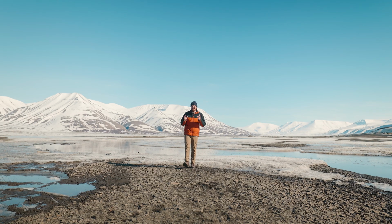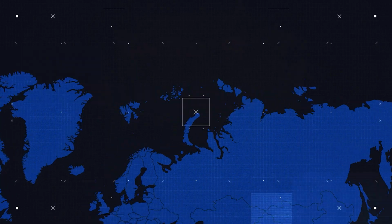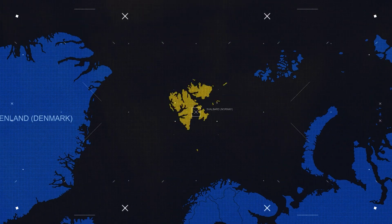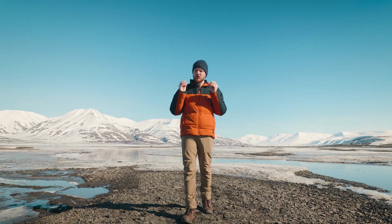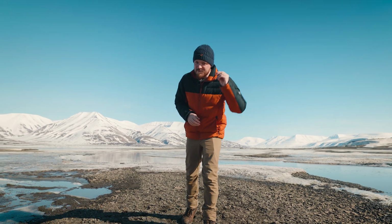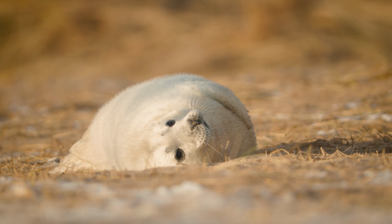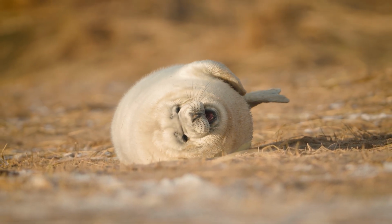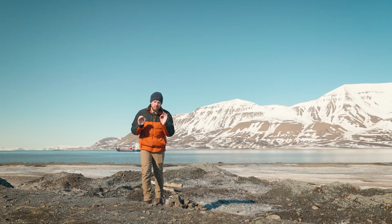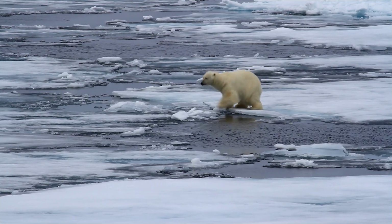Today, I'm at a pretty special location in the world, Longyearbyen in Svalbard, which is the most northerly town in the world at 78 degrees north, to do something that's been on my photography bucket list for a very long time. I've always had a fascination with wildlife, and since I became a photographer around 6 or 7 years ago, a goal of mine is to photograph one of the rarest animals in the world, an animal that really is the king of the Arctic, the polar bear.